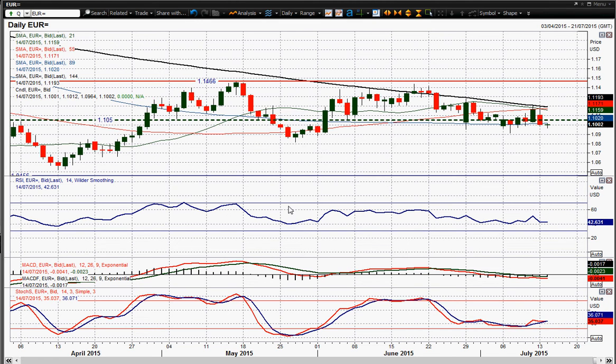But looking at these momentum indicators, they're still not really that negatively configured, and I think that's the main takeaway from this euro chart. The fact that despite all the pressure that the eurozone's come under from these Greek shenanigans, the euro's not actually under a lot of pressure.